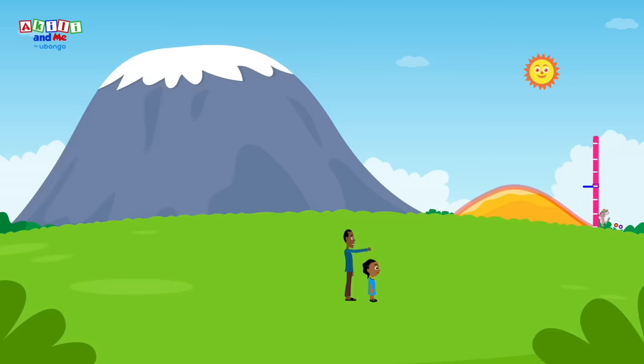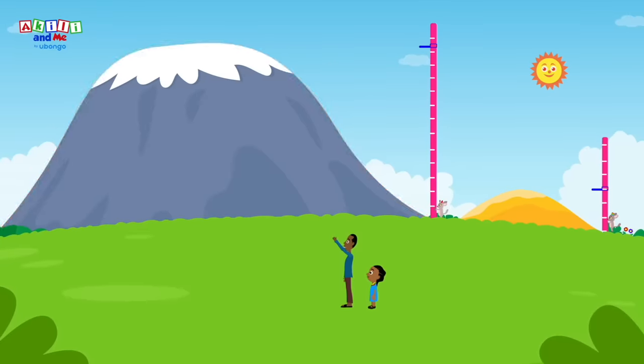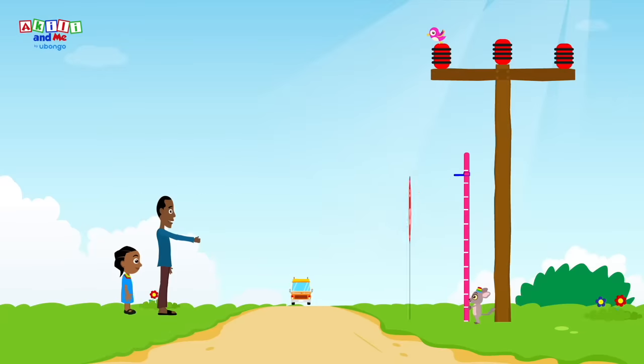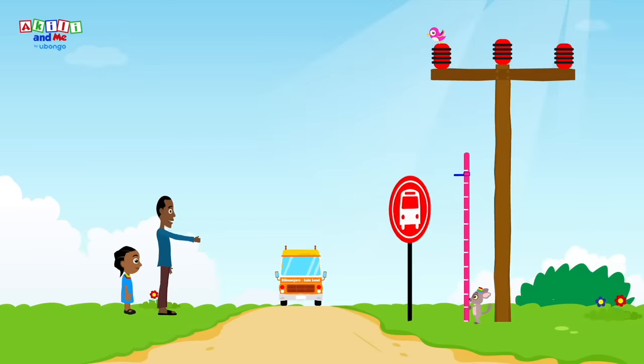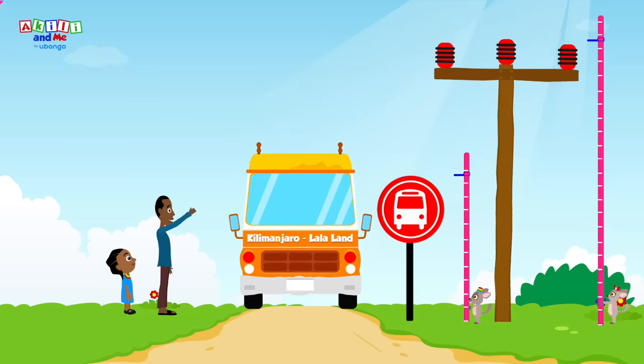Short, short, like a hill. Like a mountain. Short, short, like a sign. Tall, tall, like a pole.